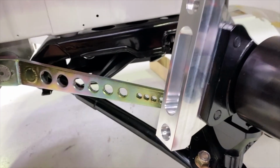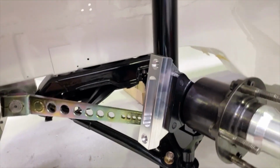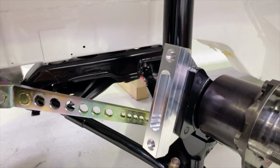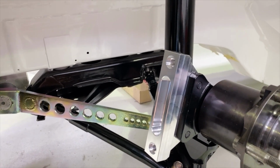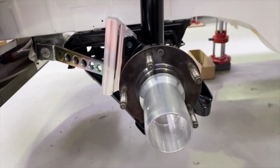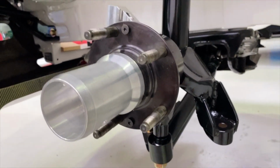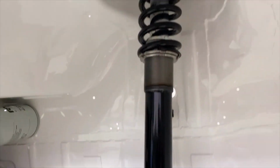We use the factory caliper mount, which then gets an aluminium dog bone, and that's how the brake caliper mounts to the car. 5 stud hubs with an aluminium wheel guide, and that is basically all there is to the front suspension on the VP Commodore.